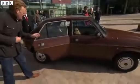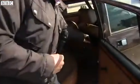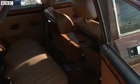I'll just show you inside the back. How often, well, I would suggest never, would you see a car these days that has a little mini picnic table on the back made of walnut? That is some classic British styling right there.